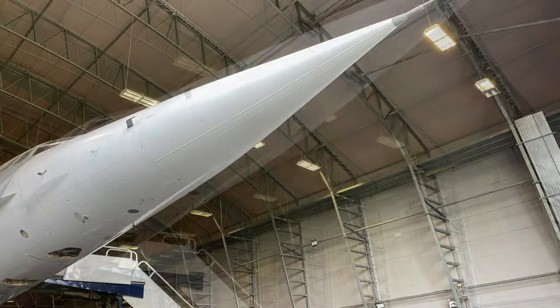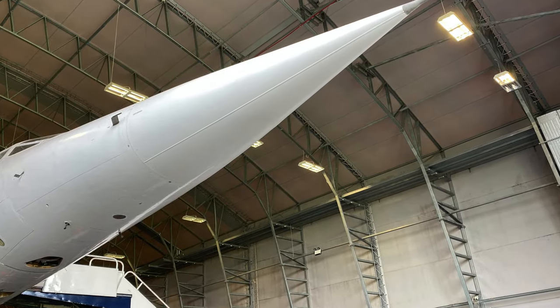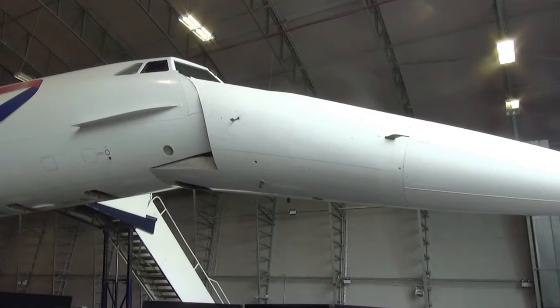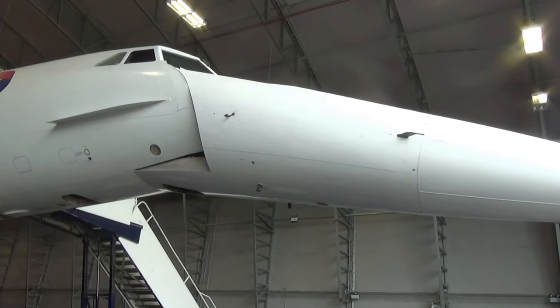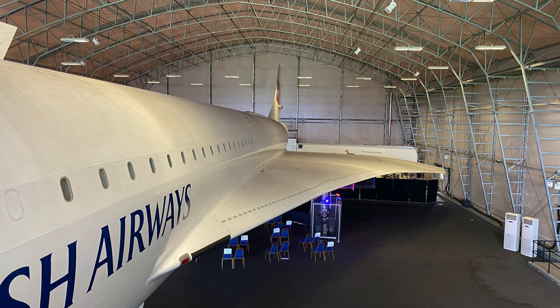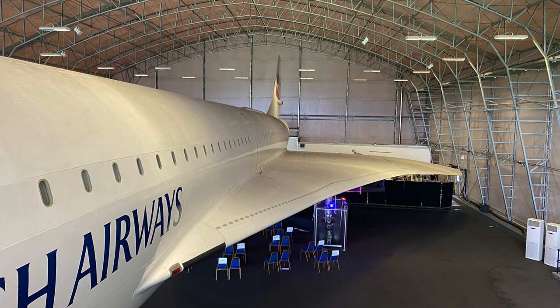Now, before we enter the hangar and begin the tour, I have to give a huge thank you to our guides, John and Neil, who were both magnificent and hugely generous in allowing me to capture some of the shots to share with you. It goes without saying I recommend the tour, and as you're about to see for yourself. So, let's go and have a look at Concorde.